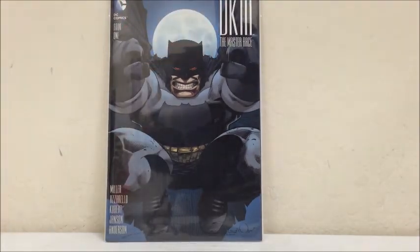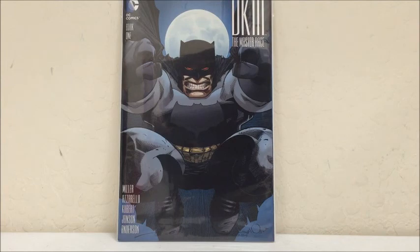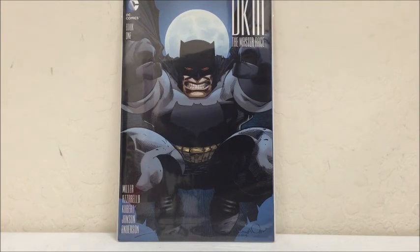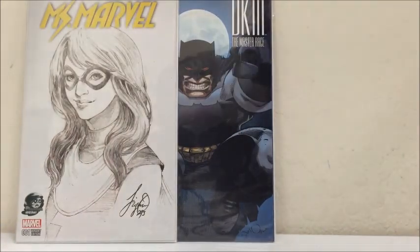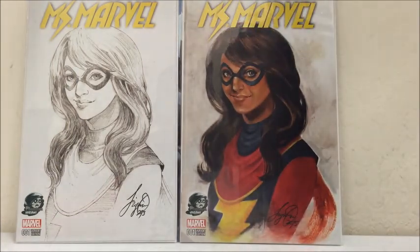Dark Knight 3. As people know, there are millions, well, not literally millions, but pretty darn close to it, of variants. This is the Phantom variant, and I need to probably do a little more research on what Phantom is, but every Phantom variant just looks awesome. Of all the covers for Dark Knight 3, this is up there on my list, along with a couple other ones. I also got the Miss Marvel Phantom variant. I got both the sketch, and I paid $10 for the black and white and cover price for the color.